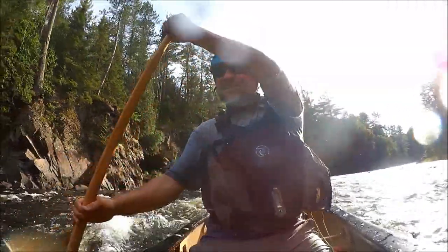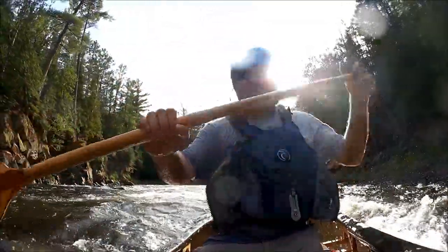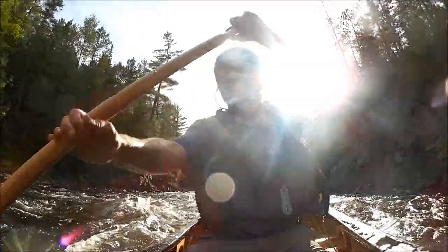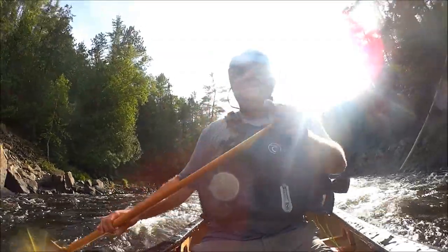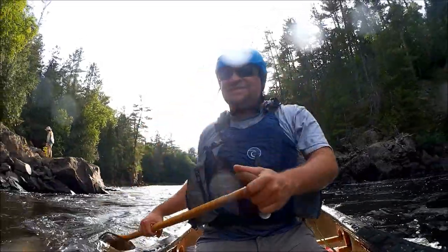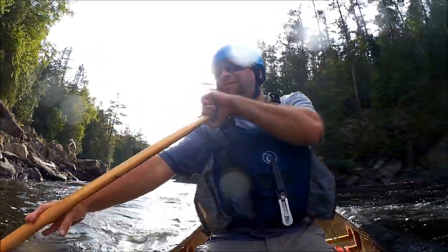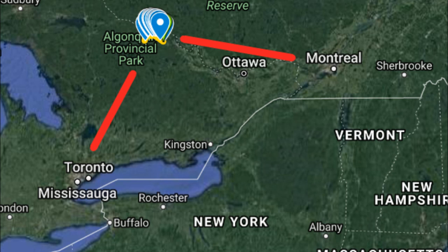The bottom section here actually turns to a really kind of pretty canyon. Quick look at a map here. The Petawawa River is in Algonquin Park, a few hours drive from Toronto, and also a few hours drive from Montreal.